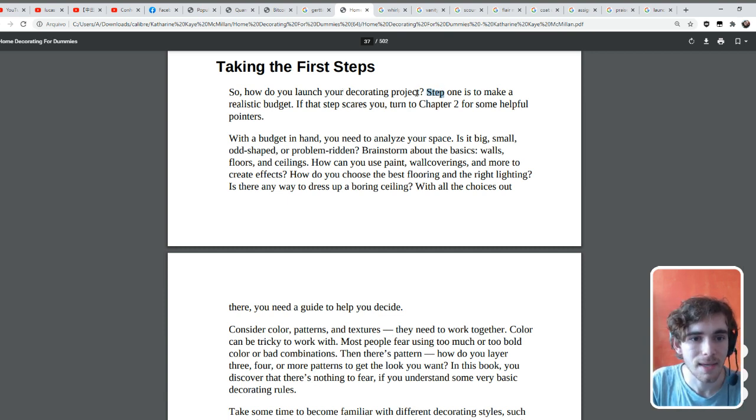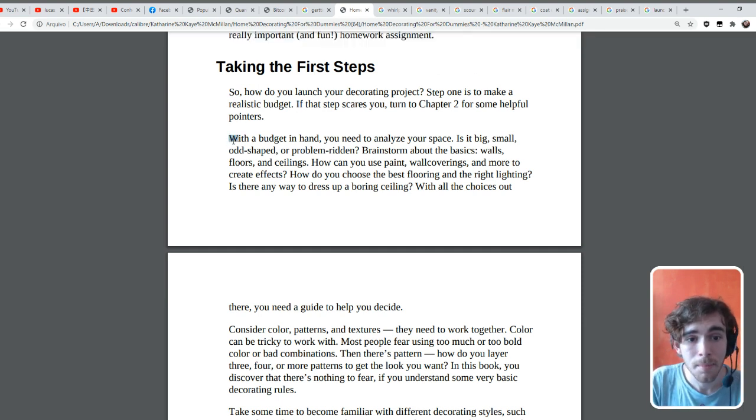Step 1 is to make a realistic budget. If that step scares you, turn to chapter 2 for some helpful pointers. With a budget in hand, you need to analyze your space. Is it big, small, odd-shaped, or problem-ridden? Brainstorm about the basics: walls, floors, and ceilings. How can you use paint, wall coverings, and more to create effects? How do you choose the best flooring and the right lighting?